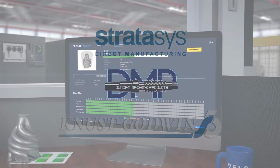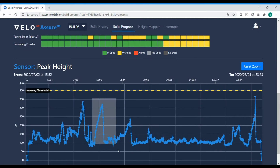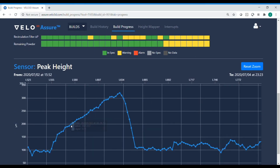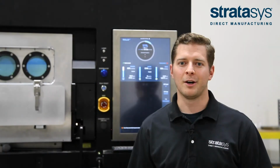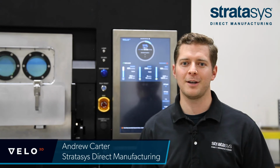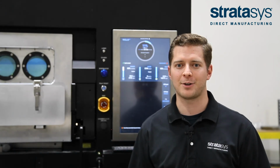How do you know that it meets the quality standards that you require for your application? With our Assure quality control system, you get the confidence that the printer was in control throughout the entire print. Assure helps us drive down production variation, improve yields, and better understand the factors that lead to consistent build-to-build and part-to-part additive manufacturing. With VELO 3D, you can make better products faster at the quality you need.